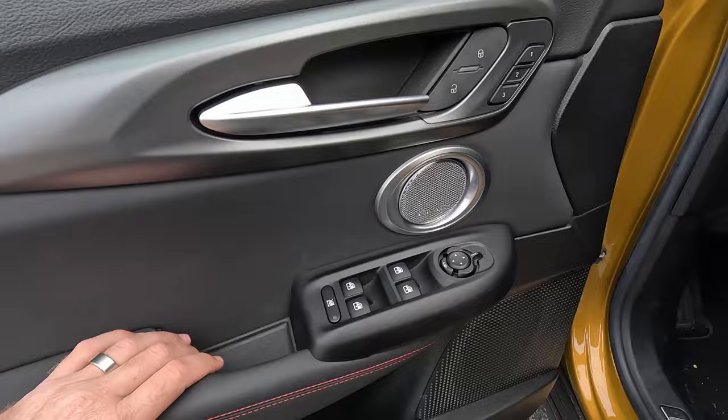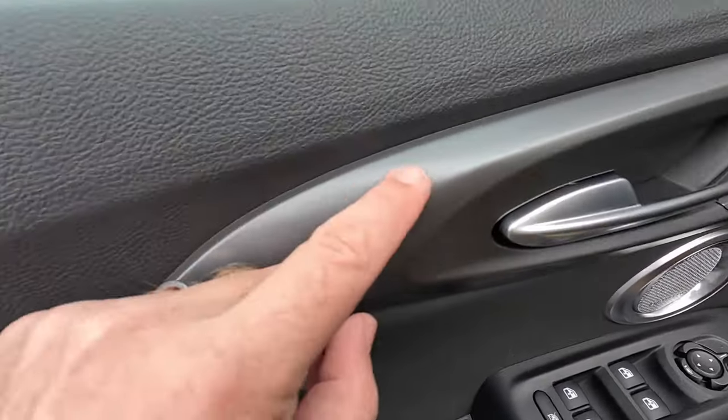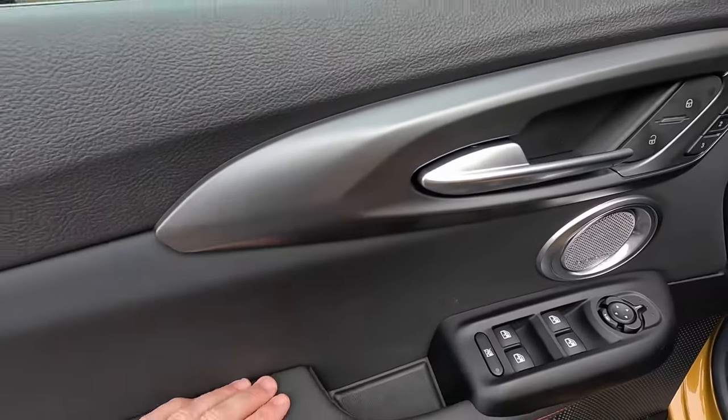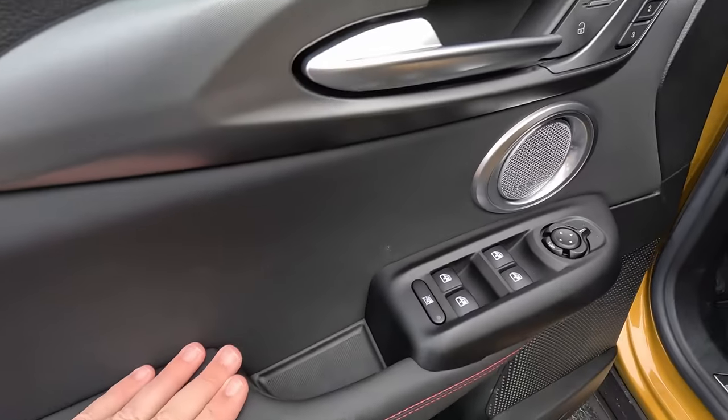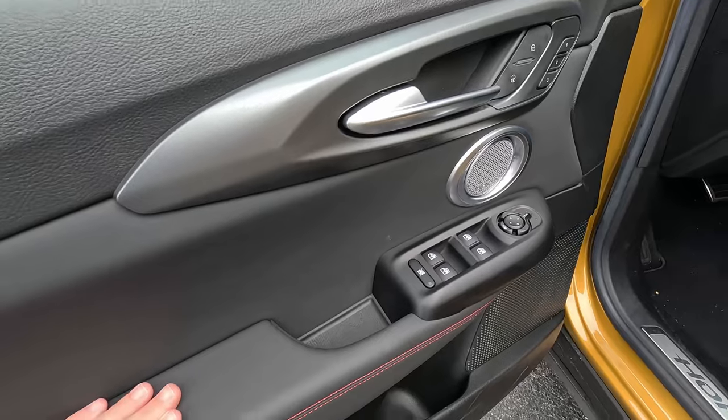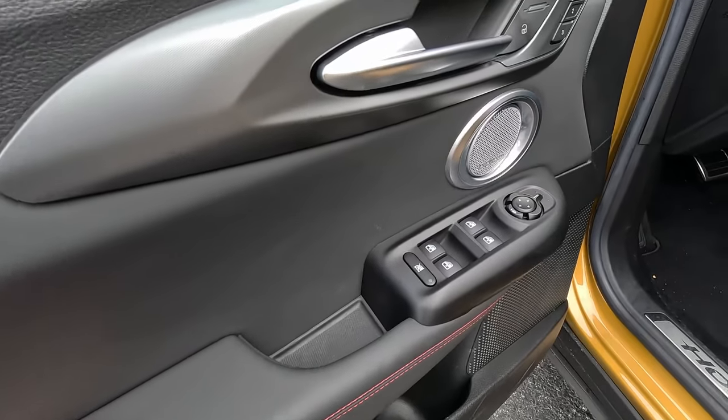metallic accents here as well. Very interesting plastic texture here, though. I like how it's not gloss black. Please don't put gloss black. There's actually no gloss black in this one in major touch points, which I really like.